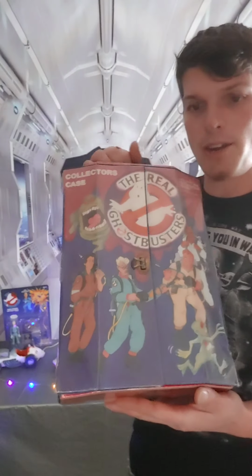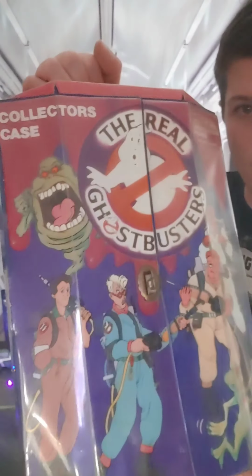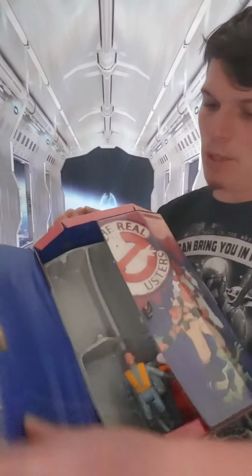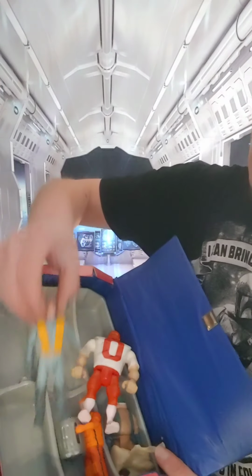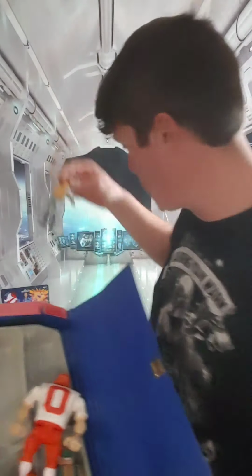Moving on. And then I also picked up this case. This case is the original Ghostbusters carry case for the action figures. All old school. There you see all the old characters, and of course Slimer. And then open it up. I also picked up some of the figures. Actually, you guys saw this figure I did not get with that lot, because you saw me get this at the Garage Sale Warehouse in one of my more recent videos.